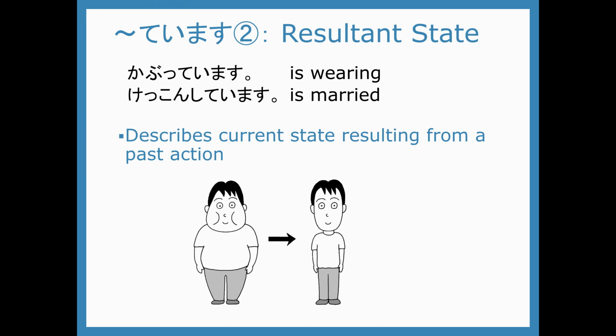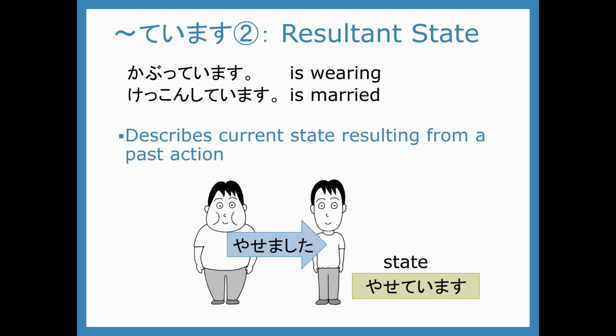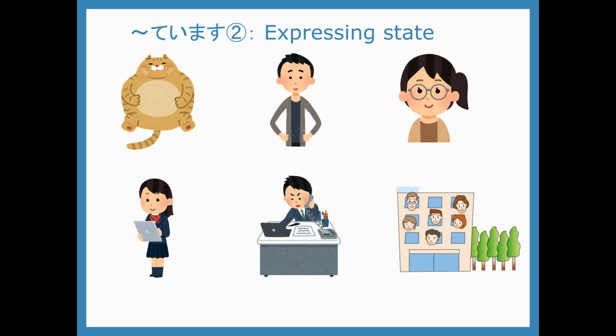For example, 痩せる means to lose weight. We say in Japanese, 痩せました. They lost weight. And now, 痩せています. They are thin. In the same way, this cat has gained weight. 太りました. So now, 太っています. He's a chubby cat. 太っています and 痩せています can still be used if the person we're talking about was like that from the beginning, but we use this expression to show that they are chubby or skinny.